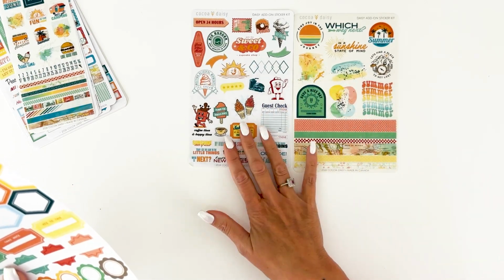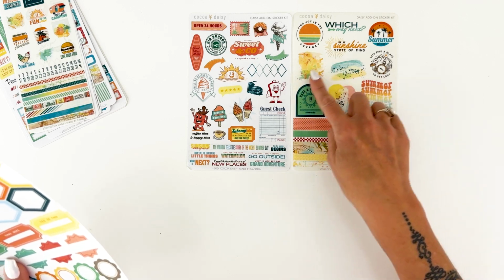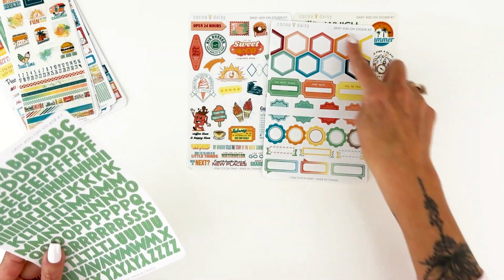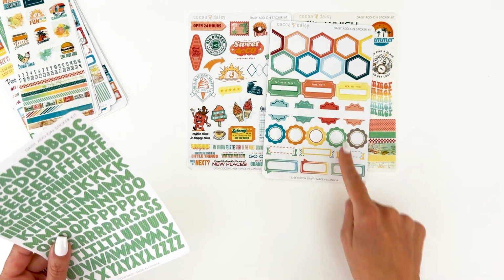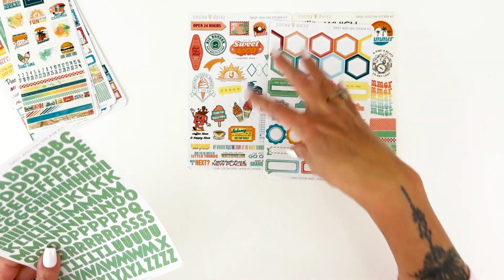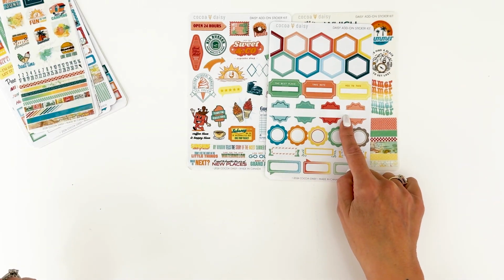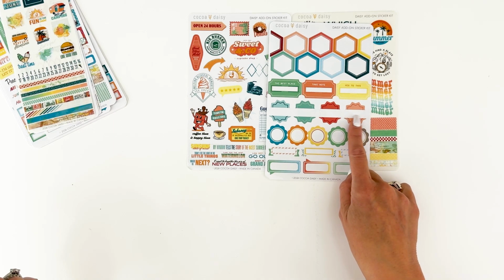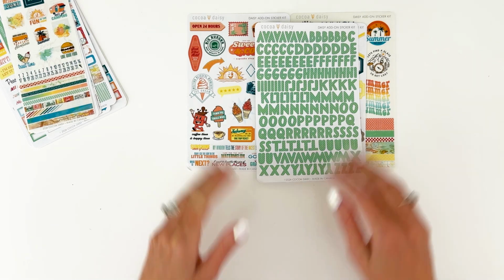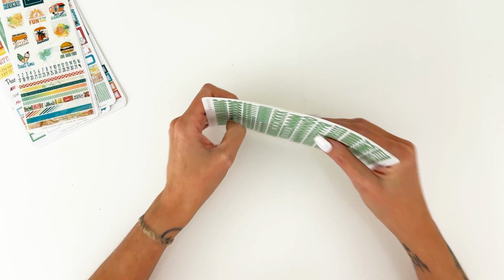You have your vellum sheet with the strips, the quotes, the sayings, and some of the watercolor, the fun hexagons, all these neat shapes. This sheet changes kind of every month, different shapes and that, and I think it's fun. I love these because you can layer in something else in the middle of that, and then a great alpha there as well. That is the Daisy Add-on Sticker Kit.